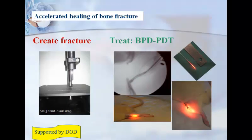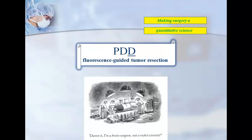And we've got a study that's just started, supported by DOD, the US Army is supporting this, to actually try to use PDT to accelerate fracture healing. So their interest there is for battlefield medicine, obviously. So finally, I'll take 5 minutes. I want to talk about PDD, making surgery a quantitative science using fluorescence-guided tumor resection. So this says, damn it, I'm a brain surgeon, not a rocket scientist.